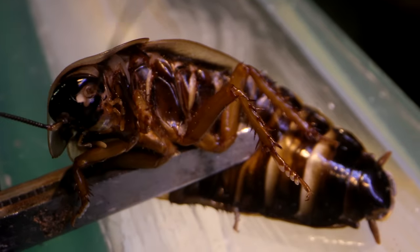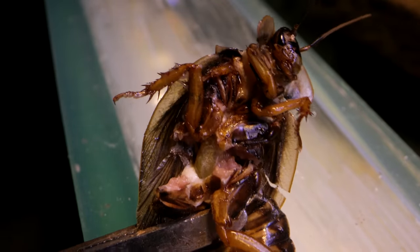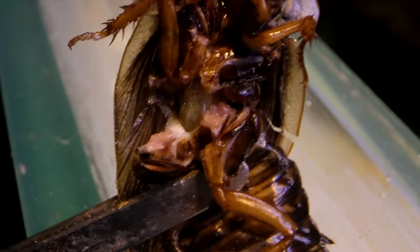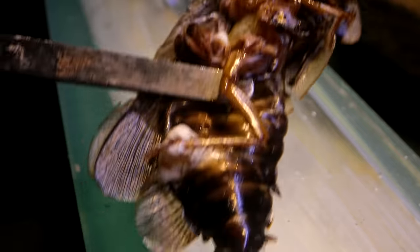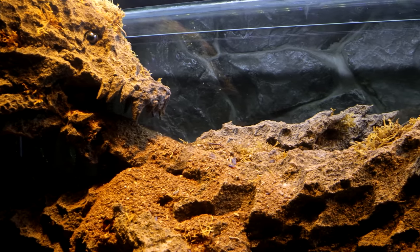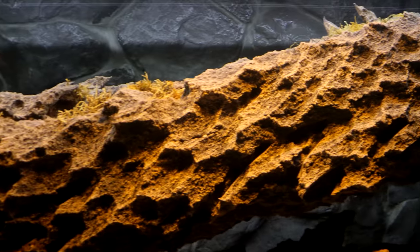But as for this one, it shall die now. Goodbye. Pre-killed by slicing. This will speed up the death process for this roach, and also allow the ants to much more easily feed on its innards. Now, where to place the roach? I like to change up the feeding location every night, just to keep the leviathans on their toes, or tarsi, rather.